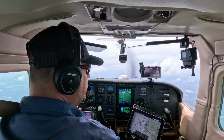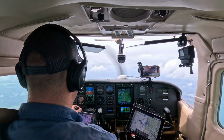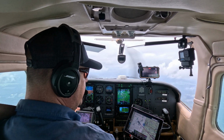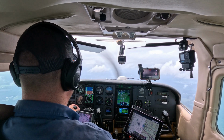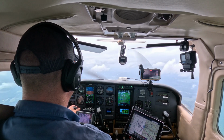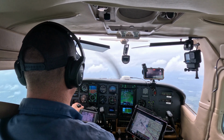All right, so my missed approach, once again, is climbing right turn to 3100 direct ZOROD. Going down to 640 feet. Got 500 feet to go to 3,000. A little bit left, of course.